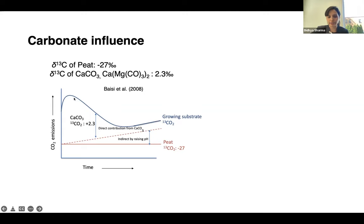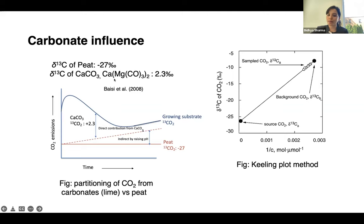When calcium carbonate is first added, the CO2 emissions are quite high. However, it turns out they don't completely leave the system, but remain for a long time. Because of their very different 13 carbon isotopic signature, we can use what's called the Keeling plot method and a two-way mixing model to differentiate the source of CO2, either coming from peat or from calcium carbonate. And when we know how much is coming from calcium carbonate, we can subtract that amount to get to the peat CO2, which is of prime interest for this purpose.